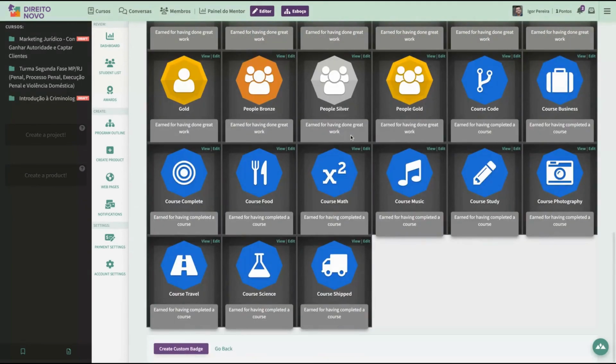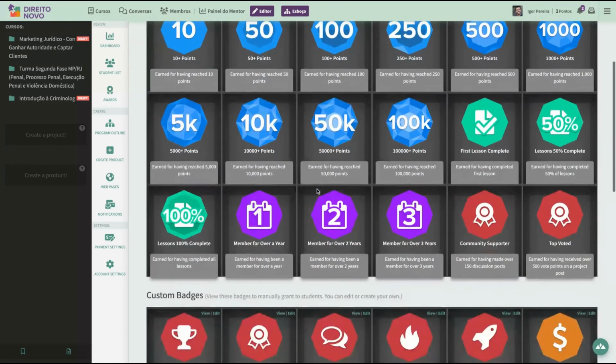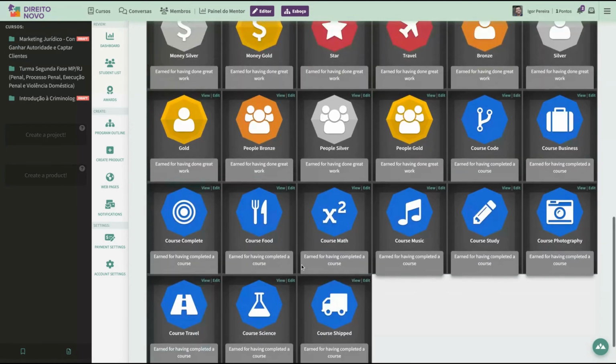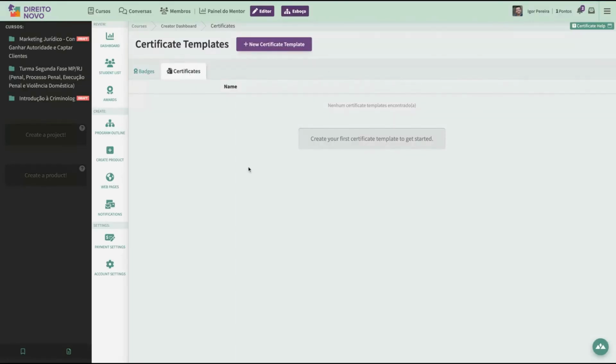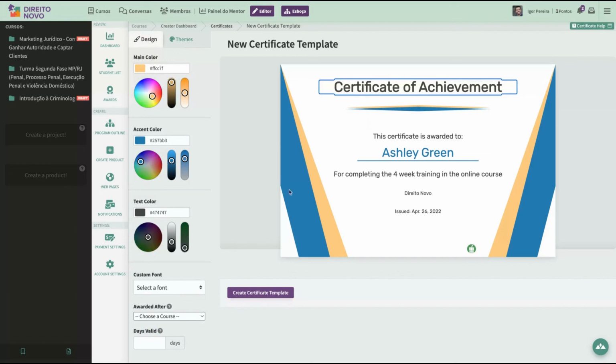Here are the gamification system. So your students will earn badges and also points, okay, while they are reaching goals on your school, right? You can create custom badges for them, and you can also add your own gamification. It's like having an Xbox or PlayStation, earning trophies, etc. And also your students can receive the certificates. Okay, you can create certificate templates for them here, as you can see. You can also change the theme of the certificate and translate everything. Okay, so when they complete the course, they will receive the certificate.